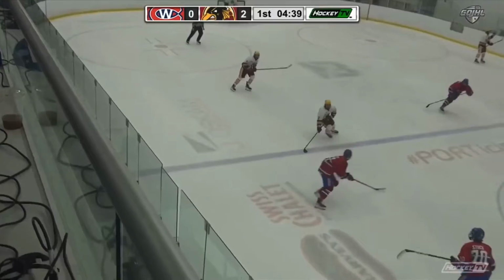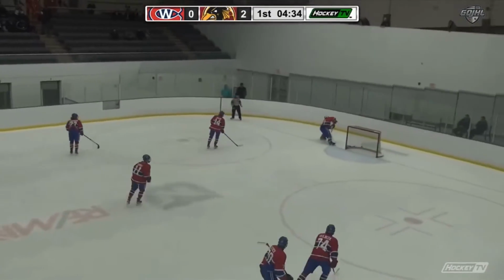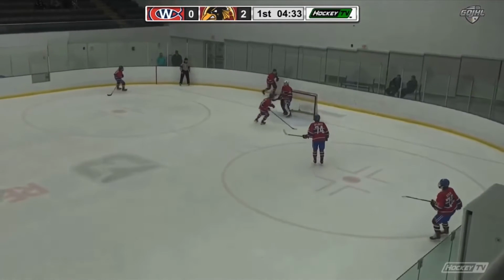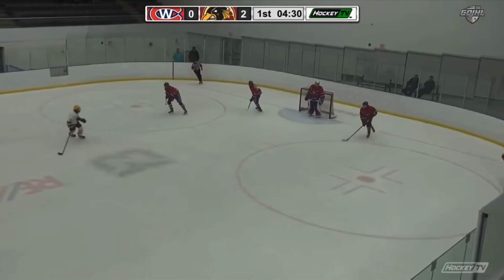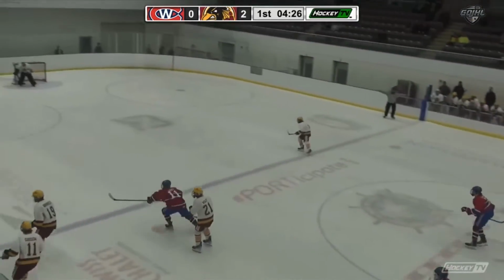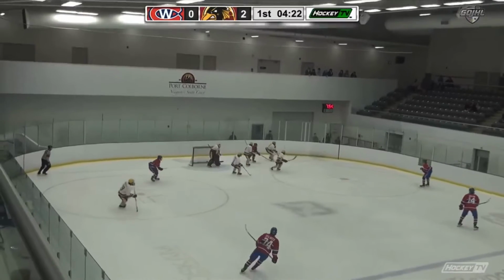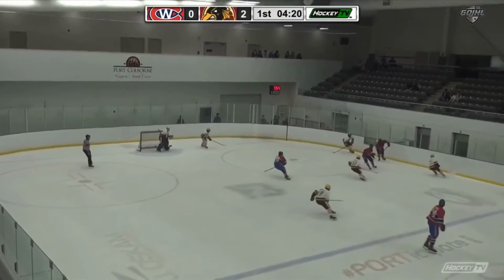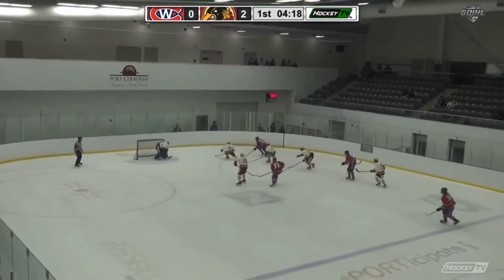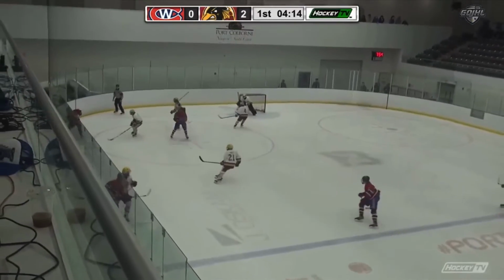4:41 to go in the first period, 2-0 Blackhawks. Here's Coors as he sends it deep into the Welland zone, and the Blackhawks will get a fresh pair of legs out there as Stock's up for the Canadians. He'll flip it into the Hawks zone. Corby on it quickly, but it's Sykes getting there first. Sykes will send it along. It's turned over along the far boards, that one out front, and nobody home for Welland. Stock will send it back in.